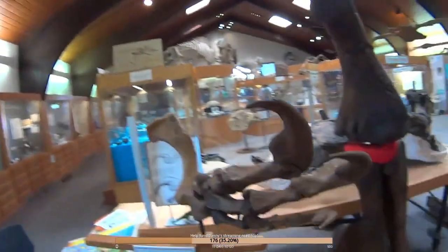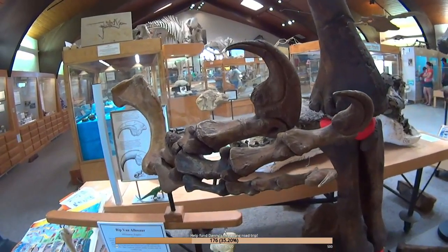Is it 5 or is it 4? It might be 4. I think it's 4. They start off with 4. I think Eoraptor has 4. And all dinosaurs afterward have 4 or fewer bones. 4 or fewer fingers. So yeah.